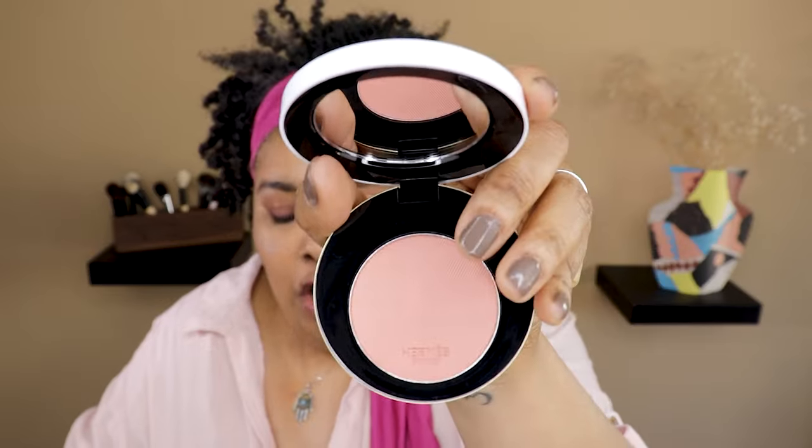Again, slight scent. I can't place it to anything. Now I know it as like the Hermes makeup scent. It's just what I've become familiar with. So that's this, I love, okay? So remember the silkiness of these. I talked about this in the first blush video.